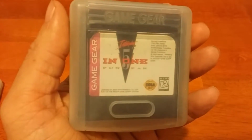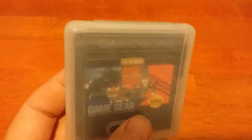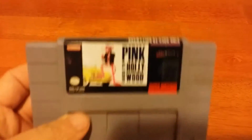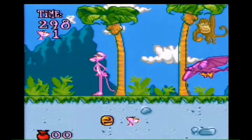The 5-in-1 Fun Pack, and Road Rash for the Game Gear, which I've seen footage of, and this is actually an extremely good representation of Road Rash on the Game Gear. It looks just like the downported Sega Genesis game. It's very, very impressive for the Game Gear. And I also got one Super Nintendo game. Not very exciting, though. It's Pink Goes to Hollywood. So not a great game, but pretty cheap.